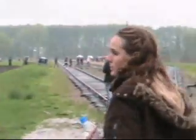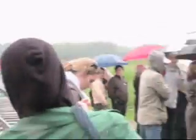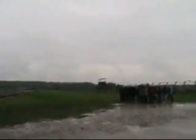Here's where the sorting camps were. They would go and sort who lived and who died. And then of course you have the blown up buildings over there. As you can see, it was a very, very large area with lots of people living here. Lots of lookout towers.